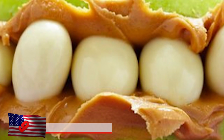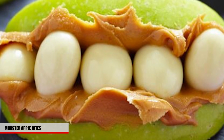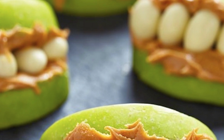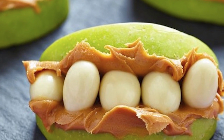Number 6. Monster apple bites. Another fun, healthy, yet scary snack for Halloween. Monster apple bites are a delicious treat to make. Get yourself some green apples, because monsters are more likely to be green and not red. Spread some peanut butter on one side of each apple.